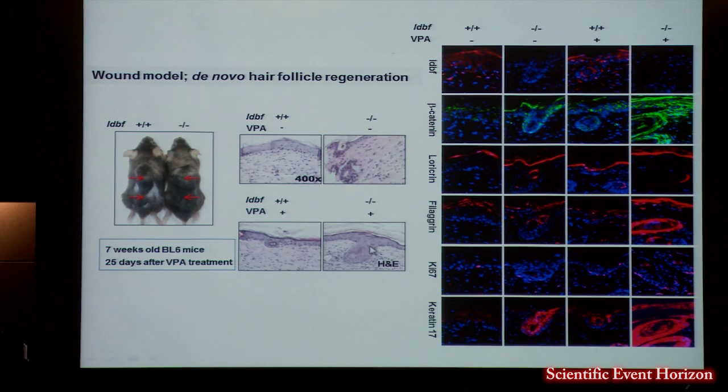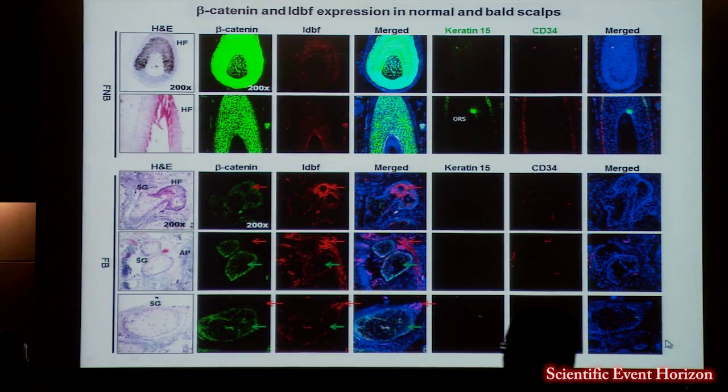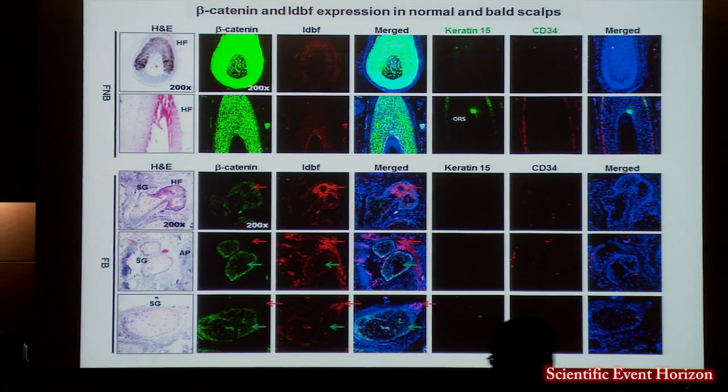Finally, we wanted to know whether we can see any correlation of this kind of phenomenon with humans. So in this case, we actually got several bald specimens, and what you can see are female non-bald and female bald. I showed only a very limited case here, but we did several of them. In non-bald, beta-catenin is critically increased, and here IDBF is maintained at a very low level. That's what we normally see here. Stem cell markers are somehow activated in these hair cells.